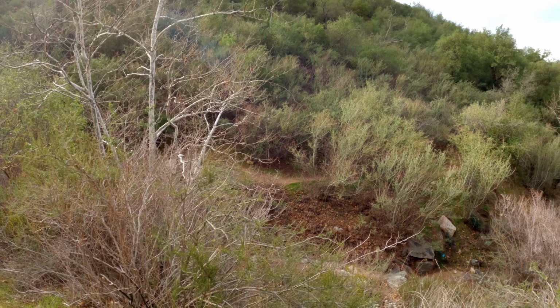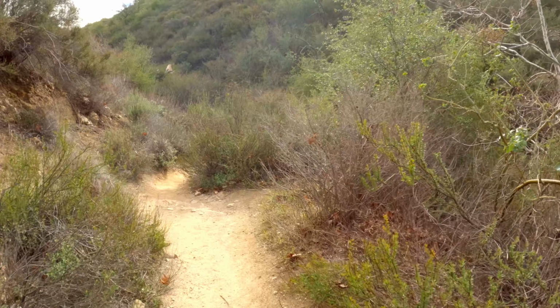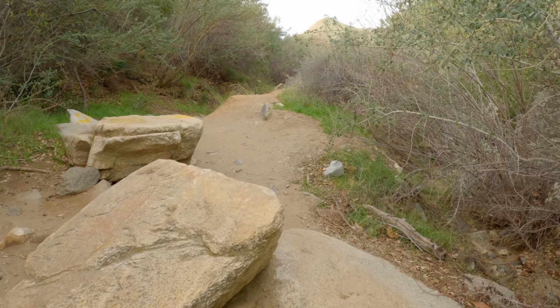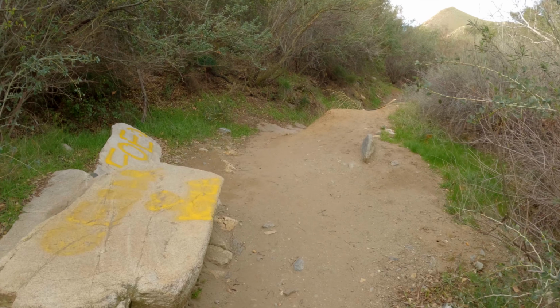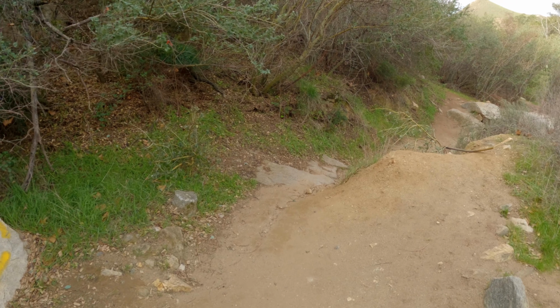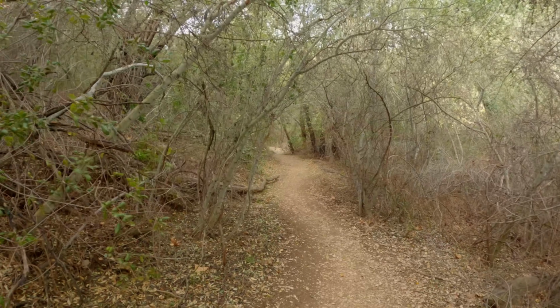Now at this point, we're going to get down to Sheep Camp Creek, and we're going to cross over the creek, which was dry today. And you're just going to cross over and then follow the creek downhill a little bit. Unfortunately, people have tagged rocks and stuff. That's just, I guess, the price you pay for a popular hike.